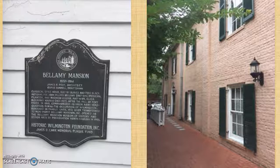On the right, you'll see the carriage house. This carriage house was rebuilt in 1946 due to major damage, and now houses the museum's visitor center, but at one time was home to many carriage horses, even cows, and used the upstairs as storage.